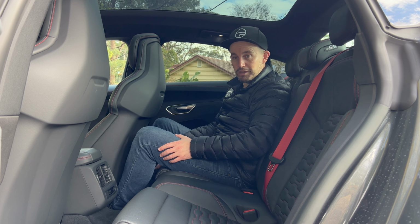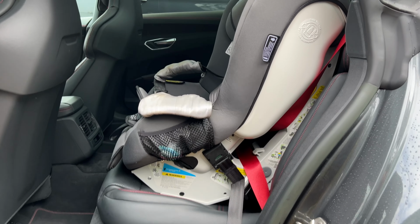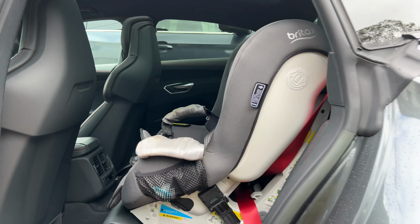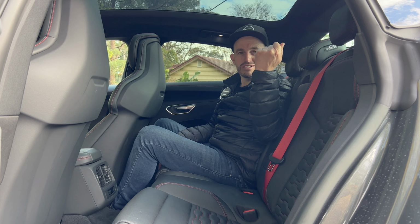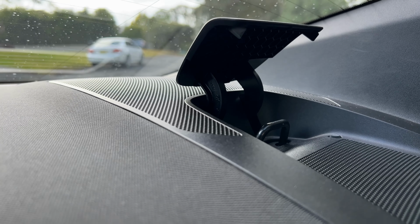And if you do have children in your outboard seats, as I did, my daughter came for a ride with me in this one, you can fit a child seat in here pretty easily, although it is a bit of a task fitting the top tether strap up there. So just keep that in mind. Now, there's ISOFIX in both window seats and 3 top tethers, in case you're wondering.